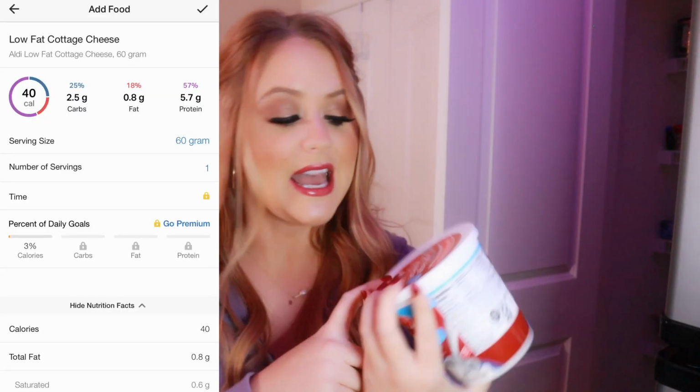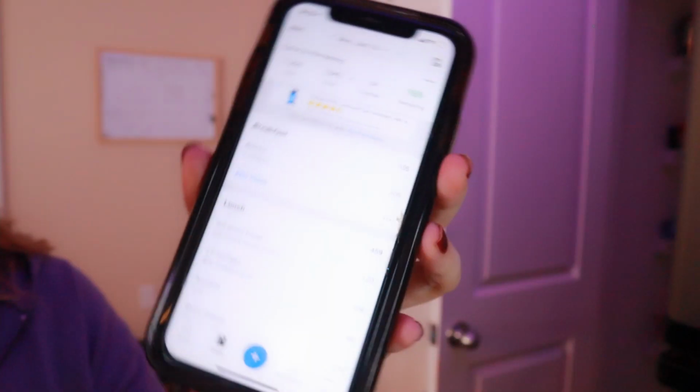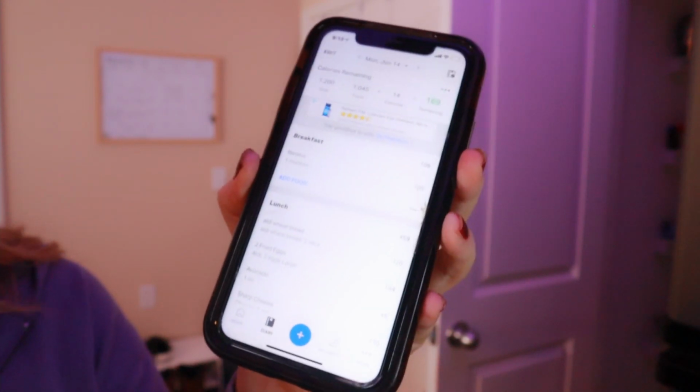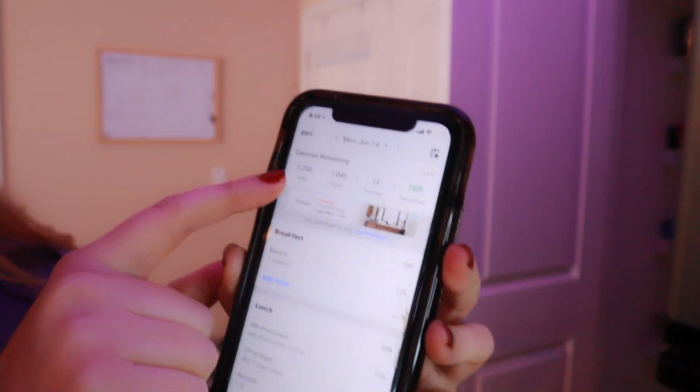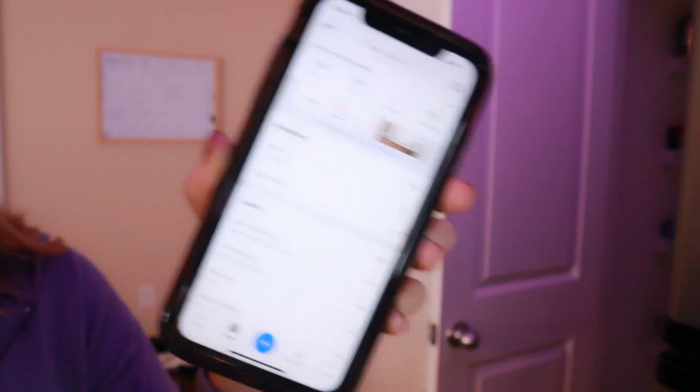Another thing that's good for weight loss is cottage cheese. This is the low-fat cottage cheese, and I don't know if you guys know this, but cottage cheese has a ton of protein. I know they always say to track your calories. I'm eating 1,200 calories a day. I ate 1,045 calories, so I had 169 left. You do want to try to eat all of your calories.